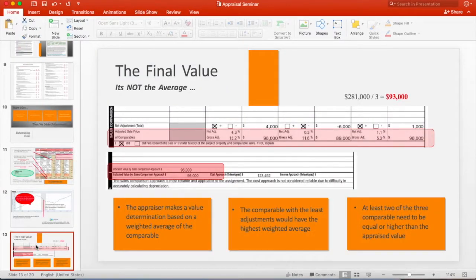All right, next slide here. The final value. A lot of people are confused as to how this works, but the final value is not the average of those three comps. The appraiser can use a single comp as their best comparable, or they have software that will actually give them a weighted average. So it'll say, okay, let's use 35% of this one, 35% of that one, and we'll use the additional 30% for this one over here. And it does the math and figures out what the number would be.